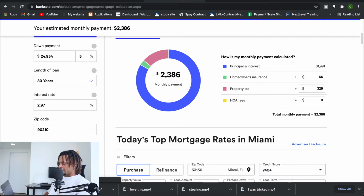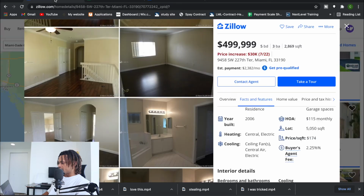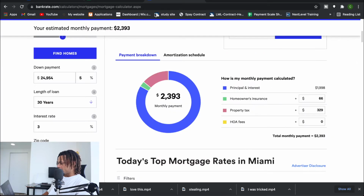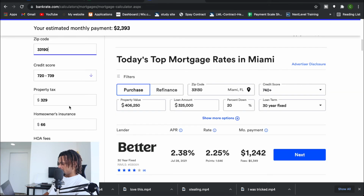Our credit, we're not going to even say 740 plus. We're going to say 720. Then we're going to say our interest rate is 3.0. Not 90210, not Beverly Hills. We are in the zip code of 33190. So we're going to do 7914 divided by 12. 659. Let's see if Bankrate was close. Way off.